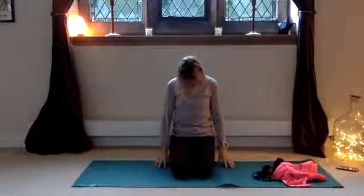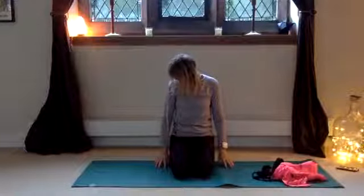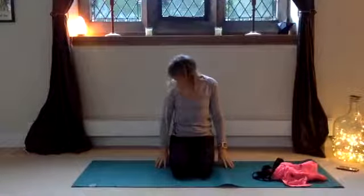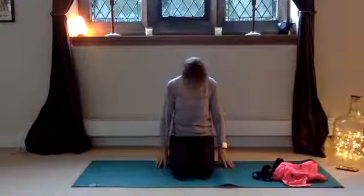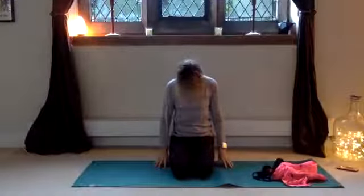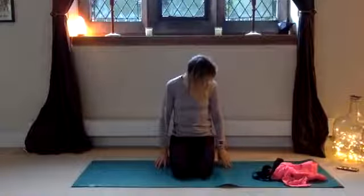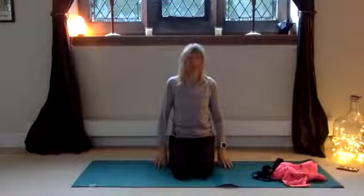And then slightly different, chin towards the chest, chin over to the right shoulder, back to the centre, chin towards the left shoulder. If you keep the movement slow, you can notice more the stretch or the sensation. So one more each side. Back to the centre and lift slowly.